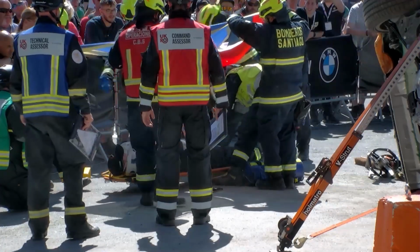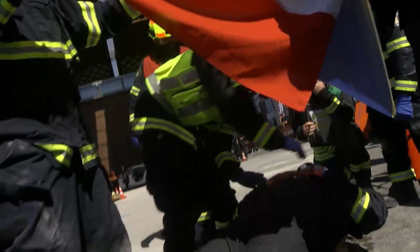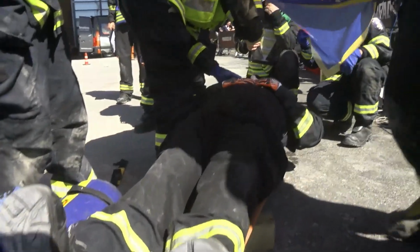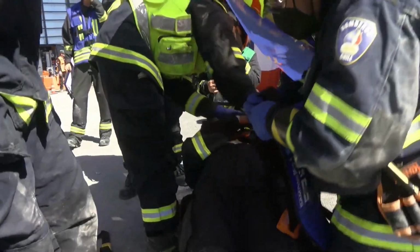The flag, that's something we've seen before this week. They're holding the flag over the casualty. That's to make sure that there's no direct sunlight and to keep them away from public exposure.